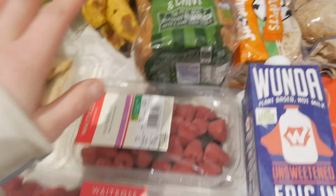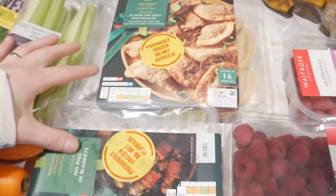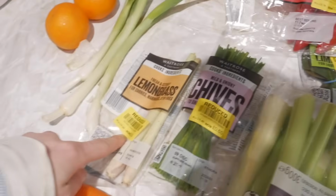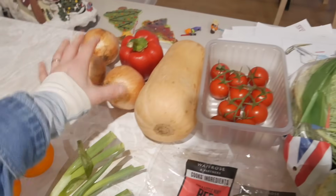Today was great for fresh veg and fruit. We got bagels, bananas, a cabbage, a lettuce, these no beef empanadas and no pigs in blanket, amazing. Some carrots, celery, then look, we got chives, lemongrass, spring onions, some oranges, some red chilies and some lime leaves, some cherry tomatoes, a butternut squash, some onions and a pepper.